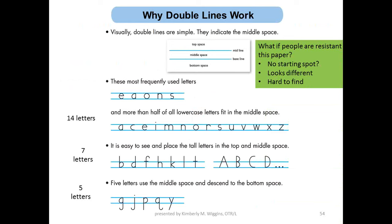Now, when they have the triple lined paper, I think they have a lot of issues with placing letters on the line because they just kind of fit them in somewhere between the top and bottom lines, and it makes it look kind of messy and illegible. Now, the question I always get is, what if people are resistant to using this paper? Often what you hear is there's no starting line, no starting spot. It looks different and it's hard to find.